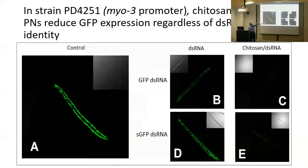When we have chitosan nanoparticles with GFP double-stranded RNA, we also see a reduction in fluorescence, which we would expect. When we have a scrambled GFP as a negative control, so this is a GFP double-stranded RNA that has no sequence homology to actual GFP, we don't see a reduction in fluorescence. Again, what we would expect. However, when we present it in the form of chitosan nanoparticles, even with the scrambled sequence, we see a large reduction in fluorescence in these worms.